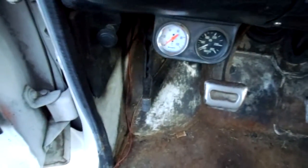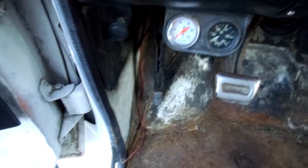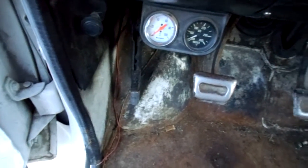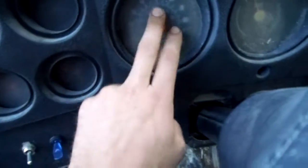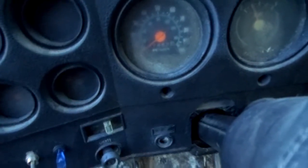Can't remember if it's got multiple speeds or not, but a little pressure gauge down here. Temp gauge right next to it. Yeah, somebody, I think, had oversprayed with spray paint, and they tried cleaning the lens with alcohol or something. They fogged them up real bad. But the gas gauge is still legible.